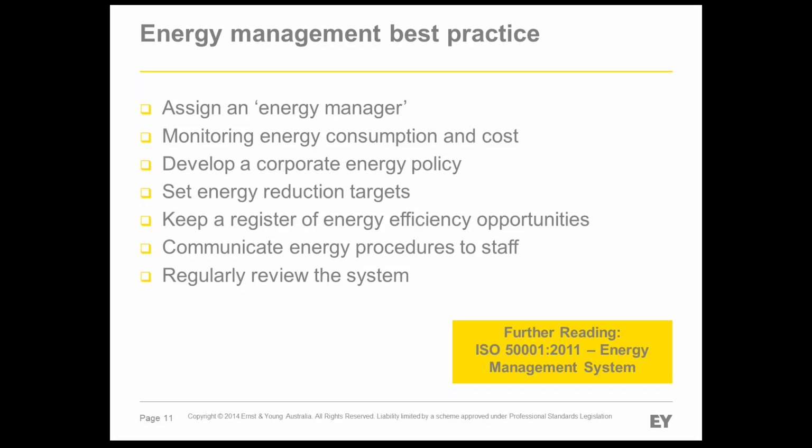So this goes to the second point on the screen here. That simple act of collecting energy data and analysing it is what really tends to define an energy efficient organisation, and the research shows that simply by doing that you can identify zero cost or very low cost measures that can reduce your energy consumption by between 10 and 40%. And we'll provide an example of that in just a moment.